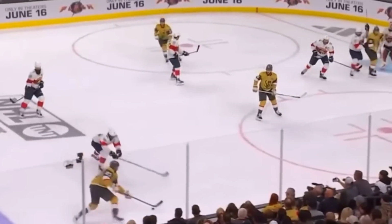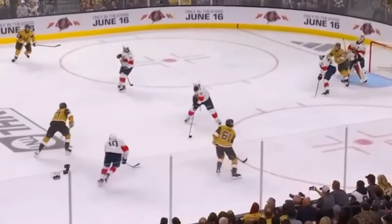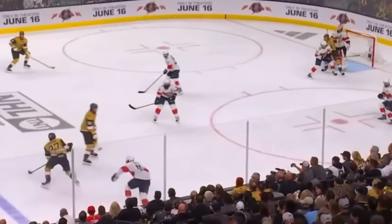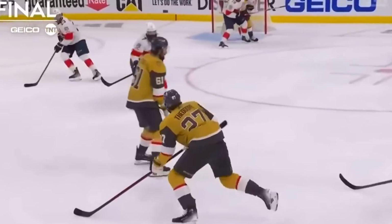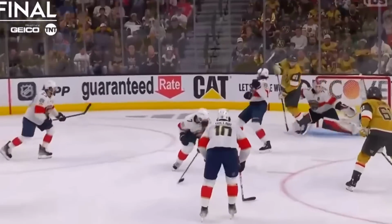Theodore ends up making a good play on Duclair to step back into the middle of the ice, but his patience to wait for his net front guy to get in Bobrovsky's eyes is what makes this goal happen. He could have made an impatient play here and just chucked it on net, but instead, he waits for Bobrovsky to break his stance to look over the traffic and then places the puck perfectly glove side.